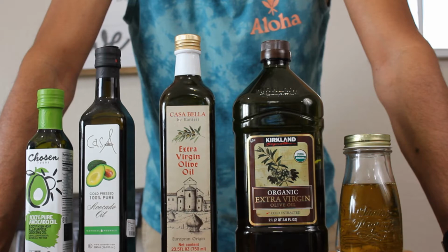First pressed is a marketing spin. Okay, so when you see the terms first pressed on the bottles, it's just a marketing ploy, and they might be charging you extra money for that, because when it's all said and done, they can only be pressed once to be considered a virgin olive oil.